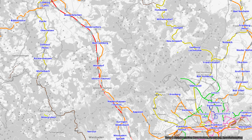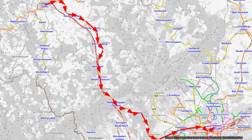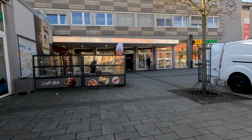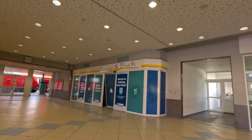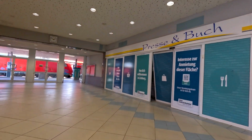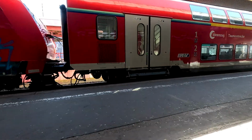Our train today is a Dosto in a modernized version, and we will take a closer look at the train in a few seconds, but we are starting in front of the station building of Limburg, which is a rather old building, not too attractive. And here we can already see my train in the background, pulled by a class 146 locomotive.